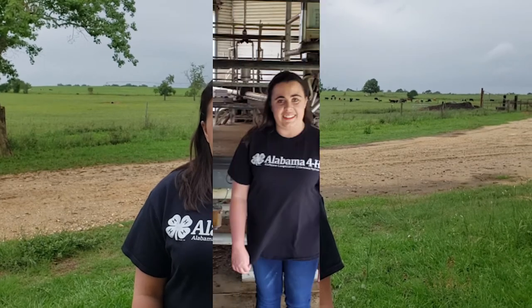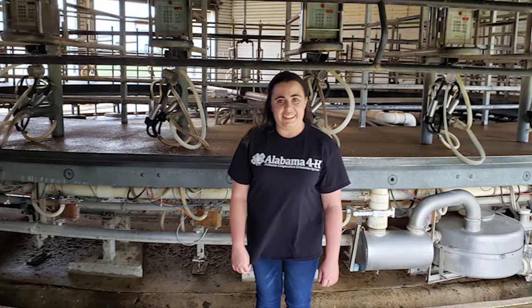Today, we're going to be making butter, which comes from the milk of a dairy cow. Behind me is the milking parlor. This is where the cows are milked every day to bring you and me fresh milk. Now let's go make some butter.